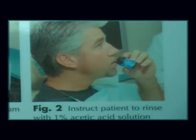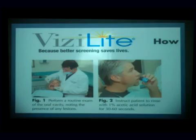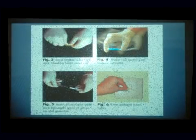You have to swish with vinegar for a minute before you can use this light, because the little bits of protein that stick to the saliva on your mucous membranes give a false positive. So you swish with that. Another downside is you have to turn the lights off.